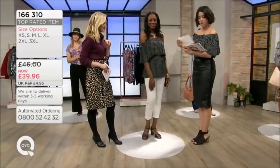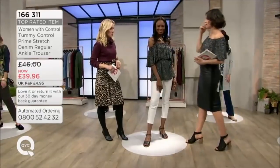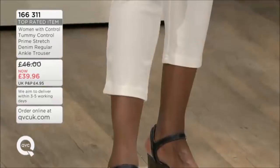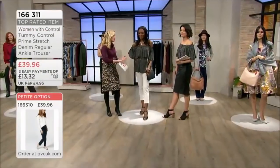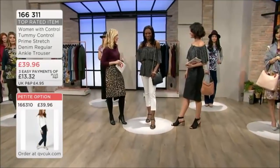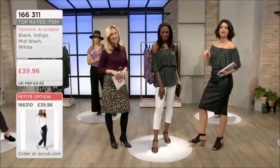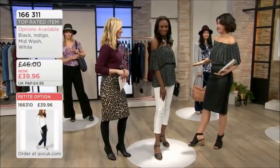And, yeah, so two gorgeous options there in the sizes. But we've also got a mid-wash, a black, the indigo and the white. Obviously, Arike is wearing the white. White, they are beautiful. It looks so tall. And again, they'll look fabulous. You've got them here with the heels, but you can wear them with trainers, flip-flops. Perfect summer buy. Well, the item number has now changed to the regular item number, which is 166311.